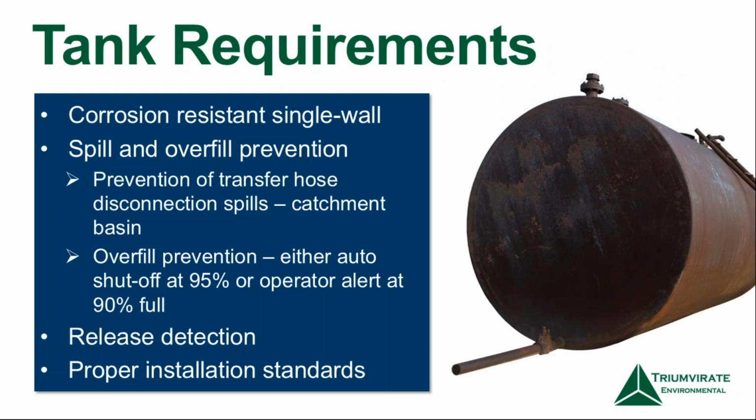The regulations also set forth some requirements for the tanks. If it was single-walled, it needed to be a corrosion-resistant single-wall tank. It would also need to have spill and overfill protection. So this prevention is for the transfer hose disconnection spills. This is often where you get a spill above ground and they want to see a catchment basin. So if you have any material that's left in your hose while filling the underground storage tank or the lines coming into it, this would be caught and it wouldn't become a spill. They also want to see overfill prevention. And this is either an auto shutoff at 95% or the operator gets an alert when the UST is 90% full. It lets them know that you're getting to your limit. You don't want to be putting anything more in the tank. It also requires release detection and proper installation standards.